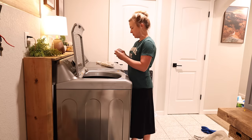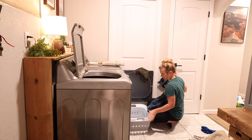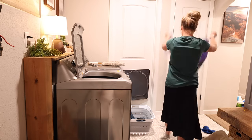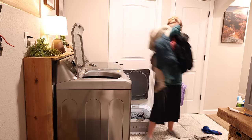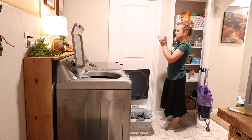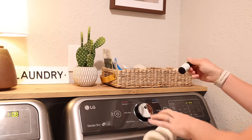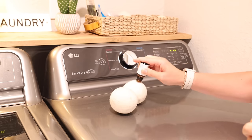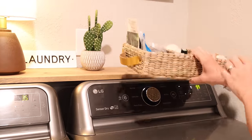Okay, so now we're back to the next day, which was the cleaning day. It's after lunchtime, and I'm getting the laundry swapped from the washer to the dryer and going to hang some laundry out on the clothesline. And the clothes that I put into the dryer, I did throw some dryer balls in there with those clothes, and I like to put just a few drops of essential oil on the dryer balls. Just gives your clothes an amazing scent, and I usually use peppermint essential oil. That's what I keep here in the basket beside the dryer.